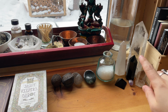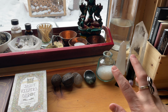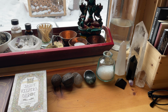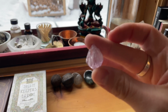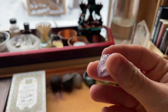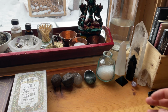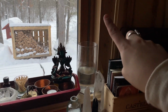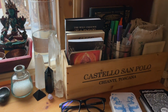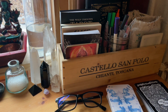These have come into my collection slowly because points are kind of pricey. Towers are pricey even when they're smaller or less pricey crystals, but I really love these. And then this is just the cutest little amethyst that I have ever seen. I love it. So that one just goes there too. You can see my window is not all the way trimmed in. Yay for home renovations.